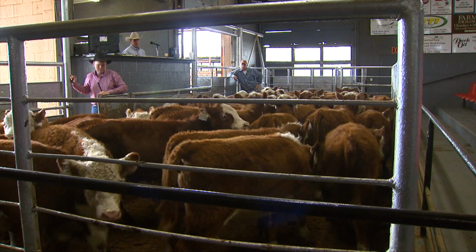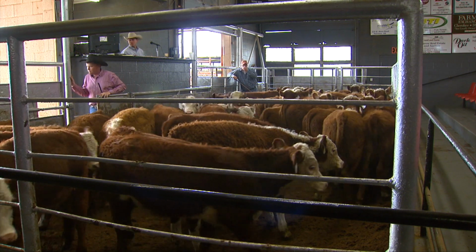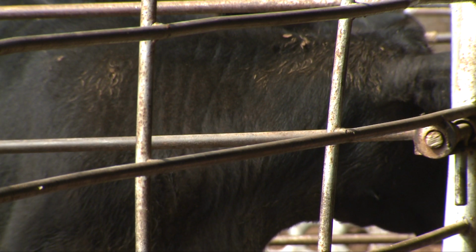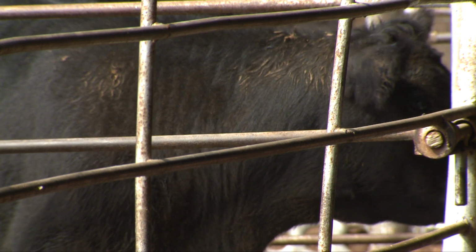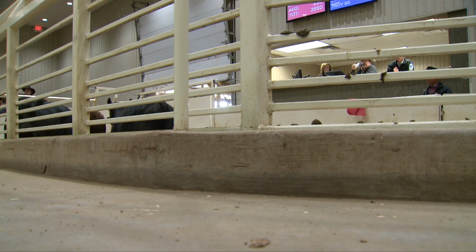So if you're investing in an expensive commodity, you want to have the most assurances possible that those animals will stay healthy, and therefore apparently that premium goes up along with the price. Not only is it worth it, but many people are already doing these management practices anyway. So why not go ahead and take a step to certify your calves to assist in building that trust.